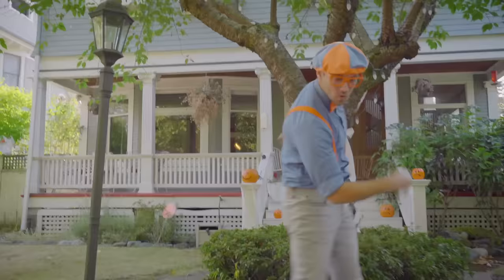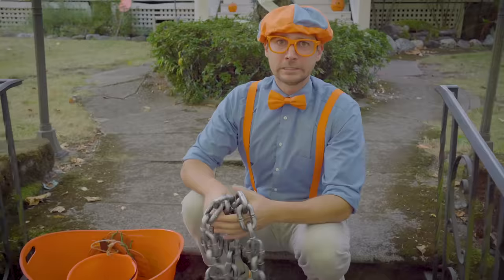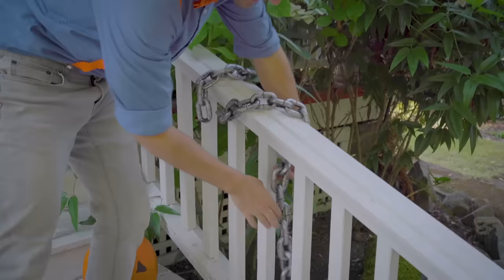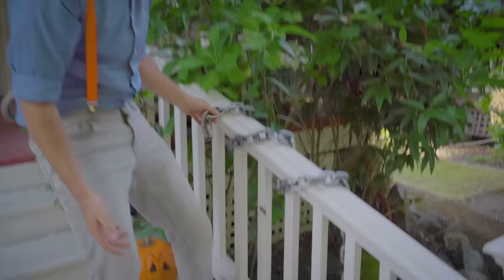Whoa, look at this. Oh, some parts of Halloween are kind of scary. Just like this chain. Oh, okay, well, we'll use it anyways. All right, let's go. How about let's wrap it around just like this. Yeah, this isn't too scary. It's just a chain. Perfect. There we go. It's nice and festive.